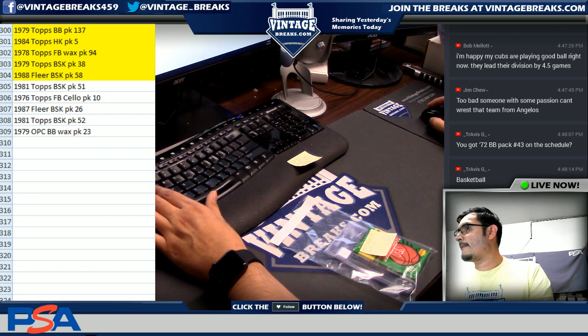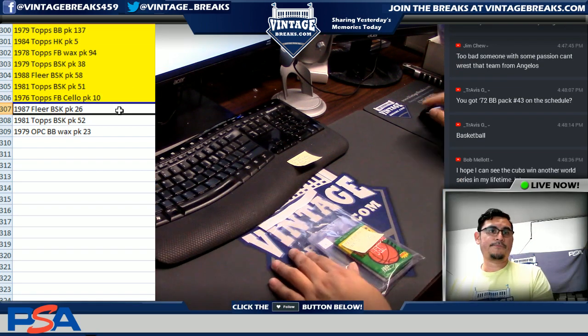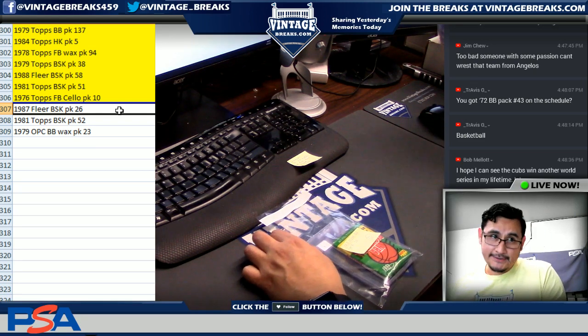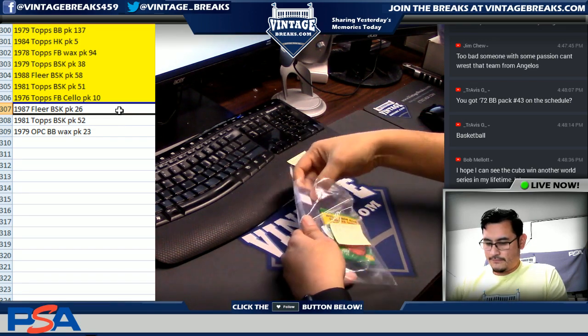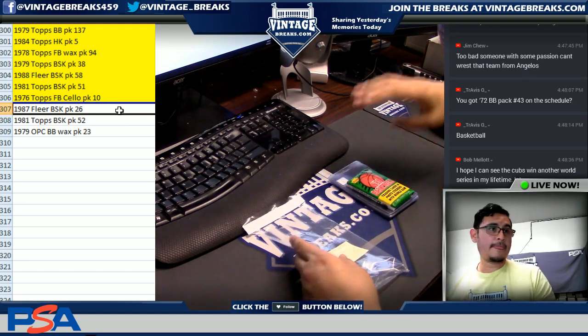Yeah, well, there may also be modern reprints. 81 Topps 51 is done. 76 Topps Football was done. Yeah. Okay. 87 Fleer coming up. I didn't even have a chance to finish the list. So there's a lot more. Trust me.